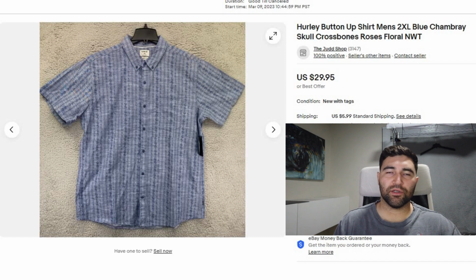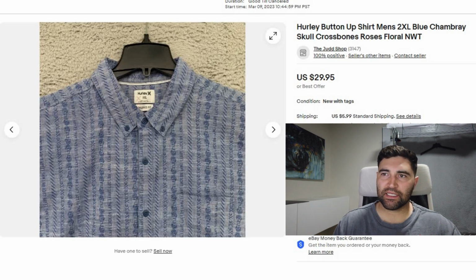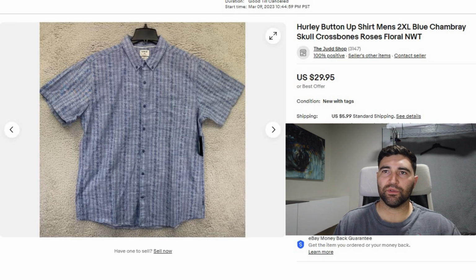Sale number 4 was a Hurley button-up shirt. It took about 7 months to sell and it sold for a best offer of $20 plus shipping. I was actually kind of surprised that it took so long to sell and sold for so little. It was new with tags and it had a really nice skull print all over it, which is usually pretty popular, but this one just took a little bit longer and didn't sell for as much as I thought.